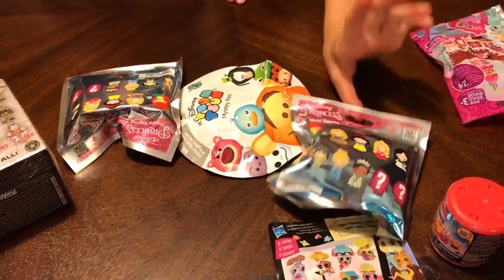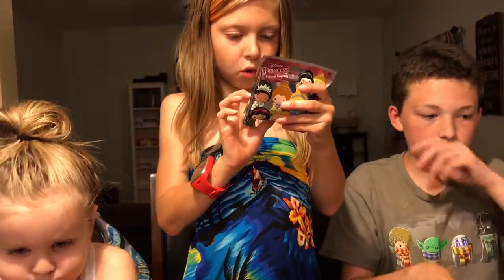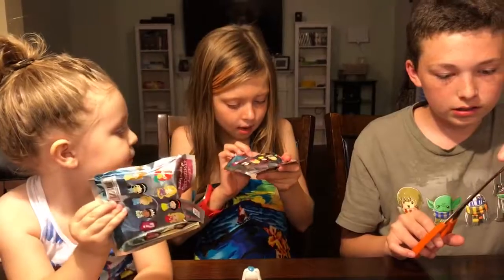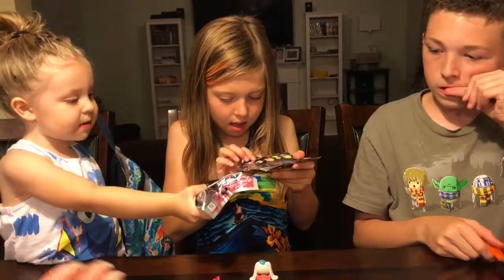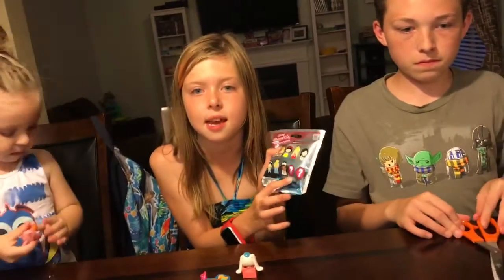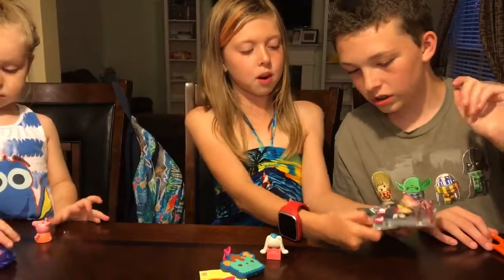I will pick this. Disney princess. Let's see what I get. Hold up your bag. There are Ariel, Rapunzel, Snow White. No, they're not keychains. It says figure key rings. So yes, they're keychains. You can get Princess Aurora, Sleeping Beauty, Mulan, Belle, Jasmine, Cinderella, Tiana. There's Merida, and there's another one that's a mystery. There's two mysteries, but I know one of them, I think that one right there.